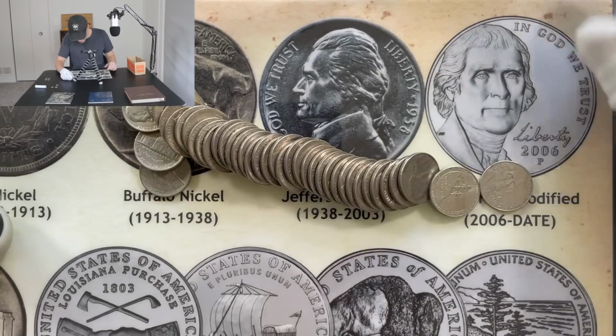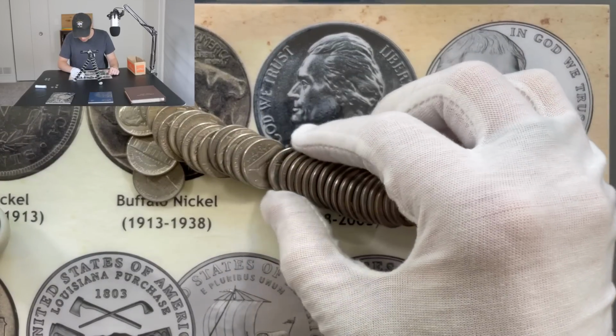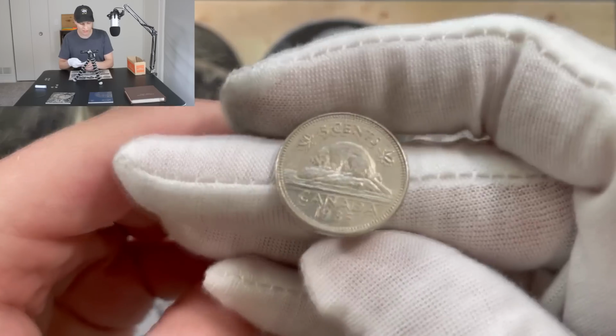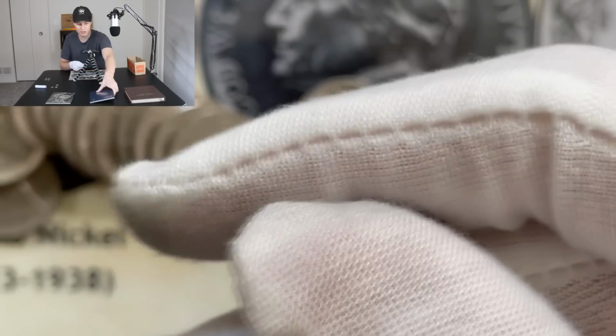Oh, there we go, guys. It looks like we got what looks to be our first Canadian coin. The last roll didn't have anything but this. Yeah, that's definitely going to be Canadian right there. Let's take a look at that. It's been a while since we found one of these bad boys. 1985 is the date. Pretty sure we don't need that one in the collection, but just in case, we'll go ahead and check.